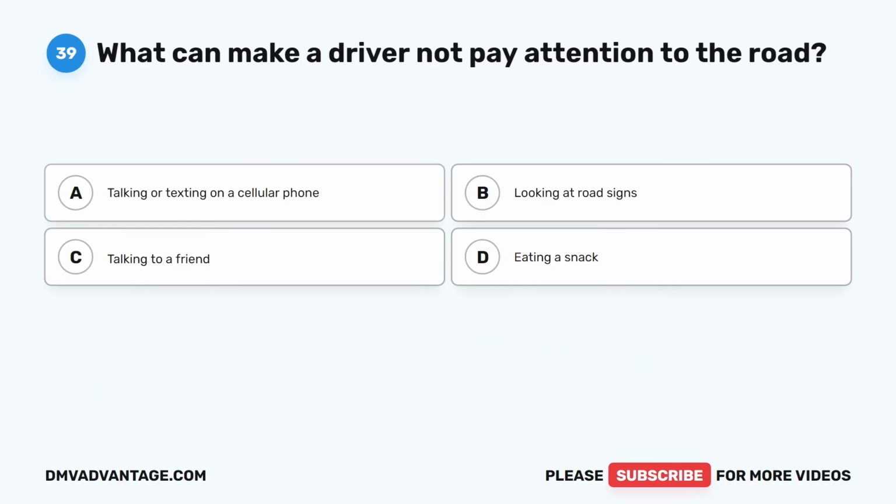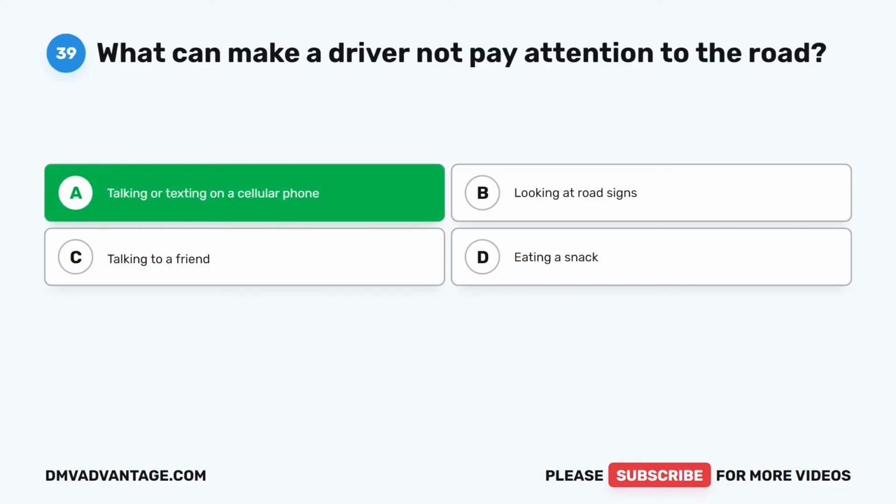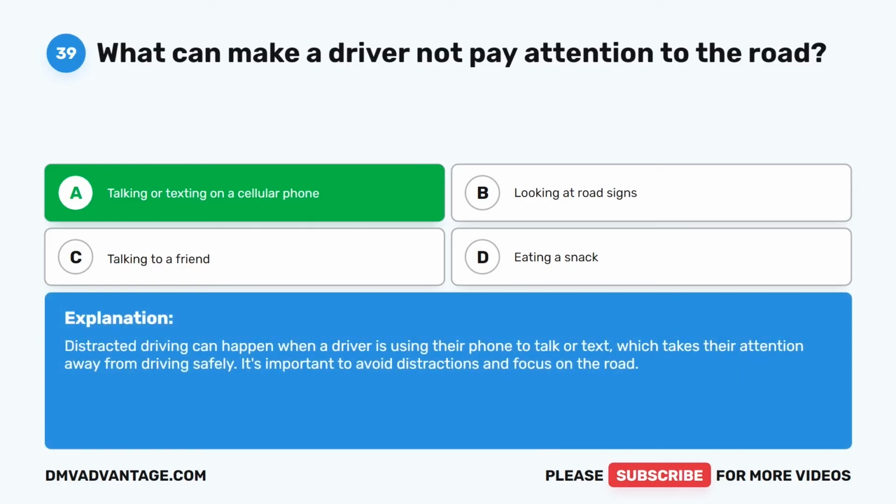Question 39. What can make a driver not pay attention to the road? A. Talking or texting on a cellular phone. B. Looking at road signs. C. Talking to a friend. D. Eating a snack. The correct answer is A. Talking or texting on a cellular phone. Distracted driving can happen when a driver is using their phone to talk or text, which takes their attention away from driving safely. It's important to avoid distractions and focus on the road.